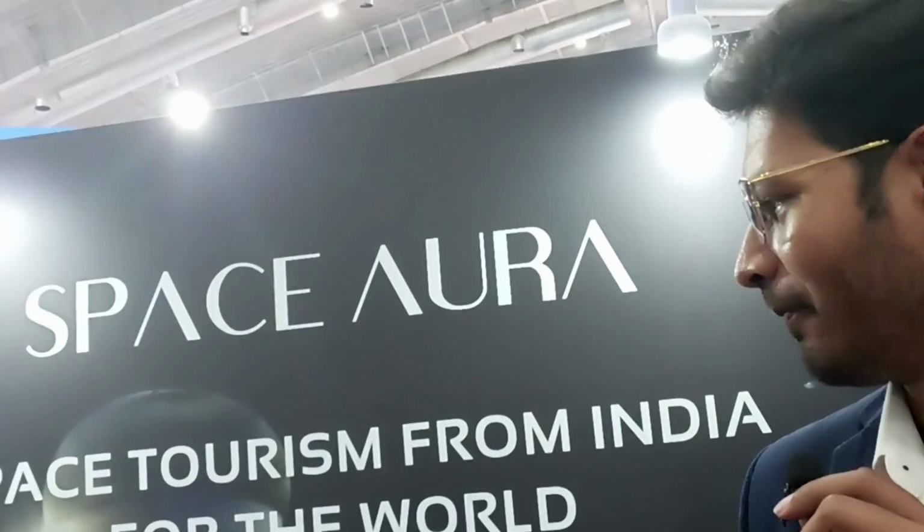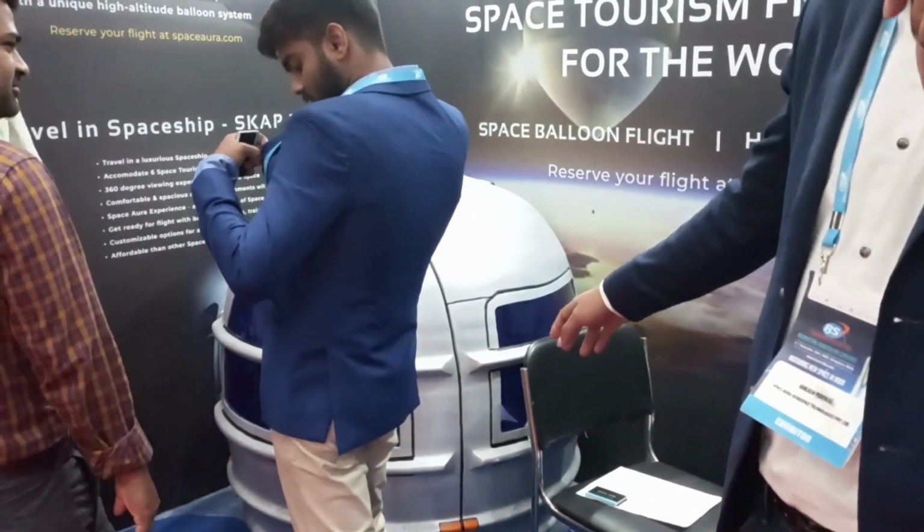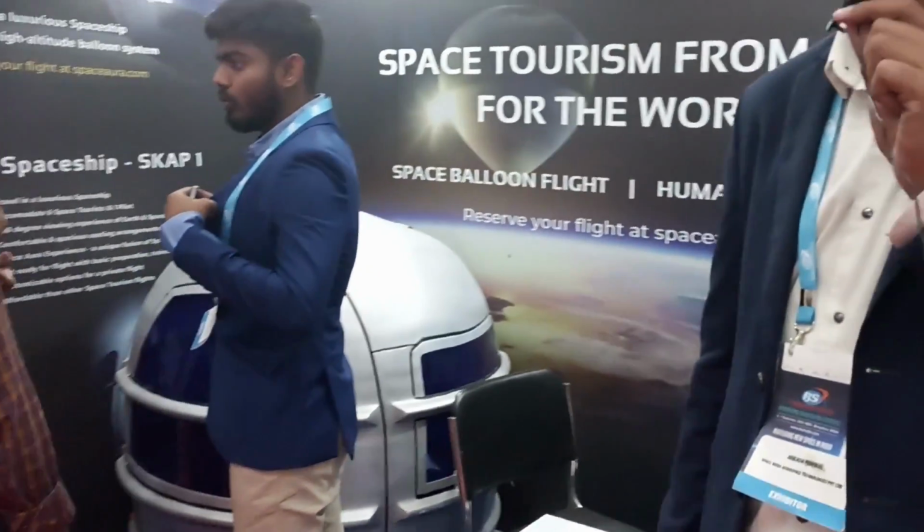Space Aura is a space tourism company from India, and we are imagining space tourism from India for the world. So this is a spaceship, as you see. We are calling it the spaceship SKP-1. It's a scaled-down version where we'll have 6 space tourists and one pilot who can go all the way to the edge of space, which means 35 kilometers altitude.